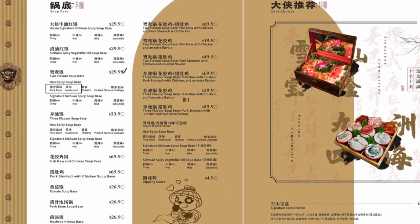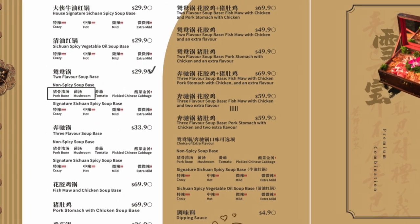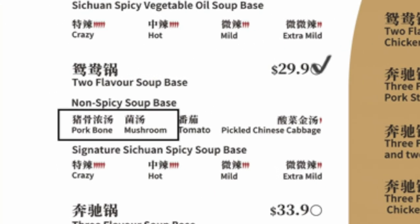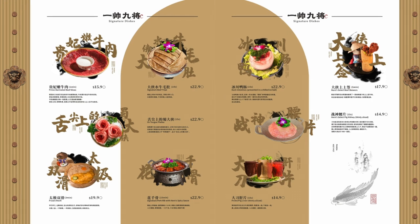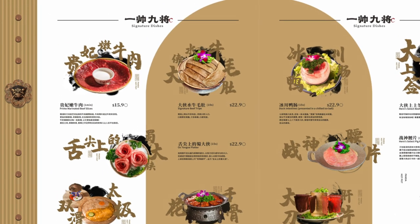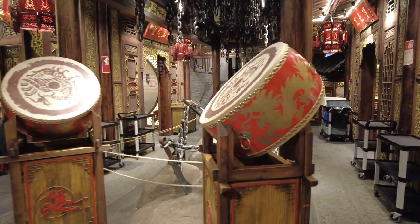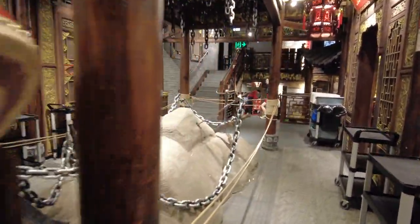This is Panda Hot Pot's menu, and for the soup, we got the 2-flavor soup base and chose pork bone and mushroom as our flavors. There are also several dishes you can choose from, and we chose some prime beef slices, beef tendon, prawn and scallops, and some balls and tofu. This is the second floor.